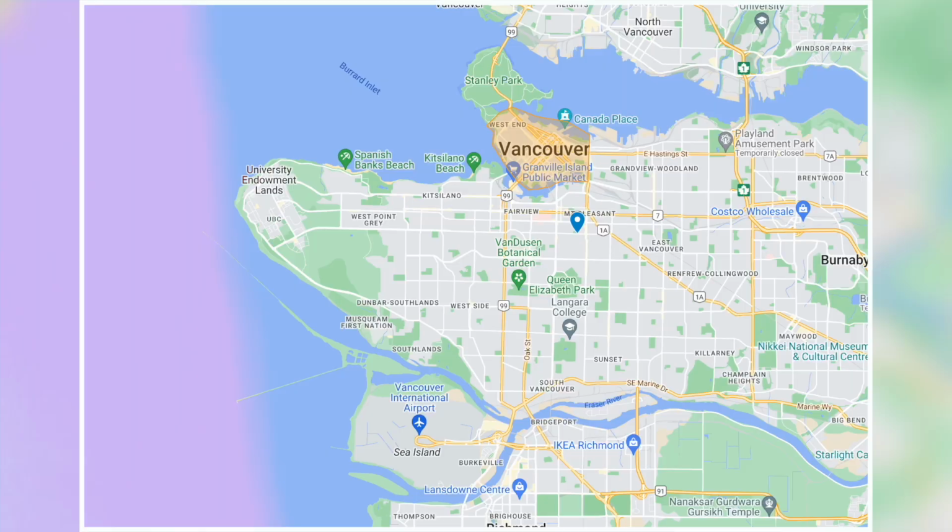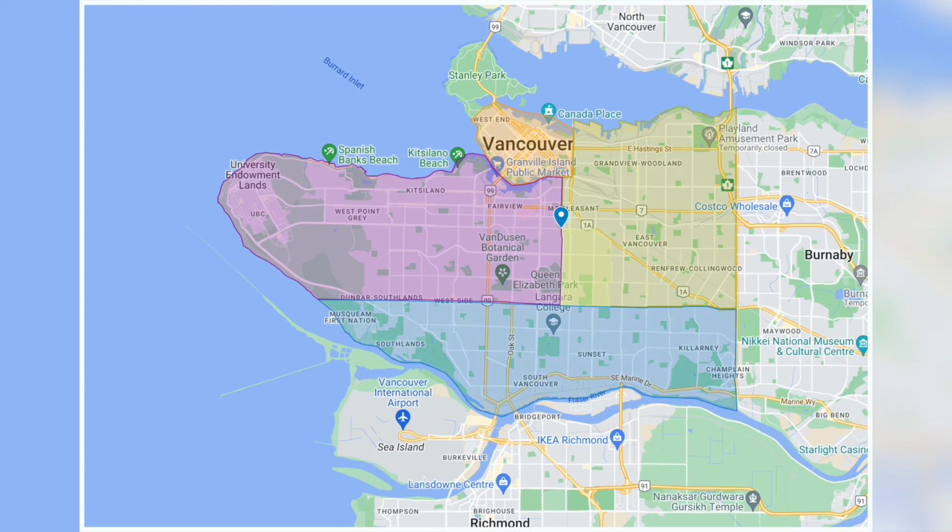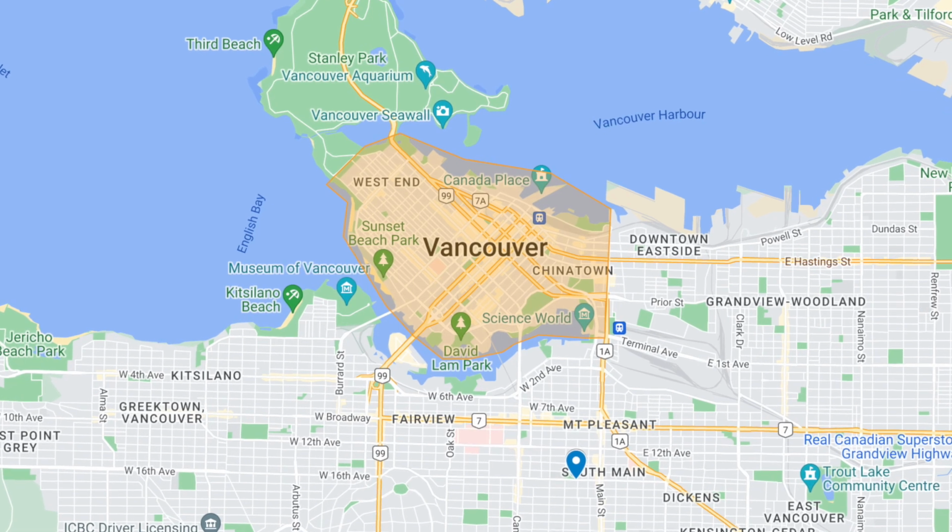And so what I'm doing is I'm breaking down the city into its four main components, its four main areas. And we're going to talk about downtown, the west side of Vancouver, East Van or the East Side, and South Vancouver. And we're going to start off with downtown Vancouver.